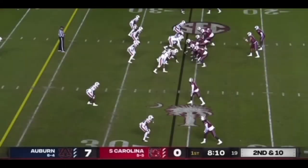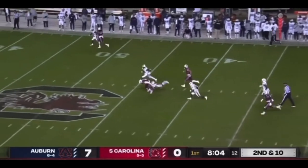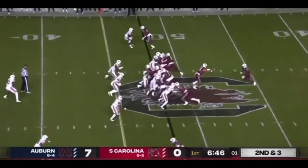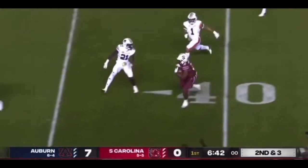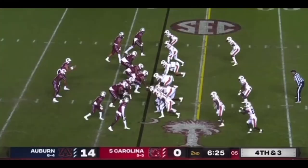For them, it's about finishing. For South Carolina, they've got to get this run game going. Brown to pass, a quick slant, complete to Van. Josh Van, all the way out to the 45, and he moves the sticks. Harris bounces it outside, has the first down and more, and is finally pushed out of bounds at the 32-yard line. Kevin Harris.